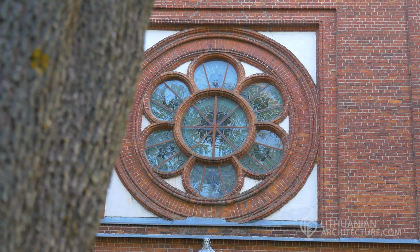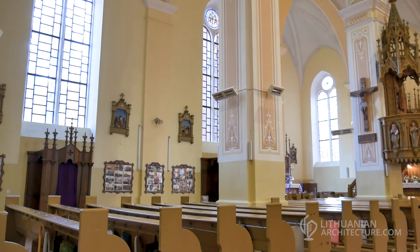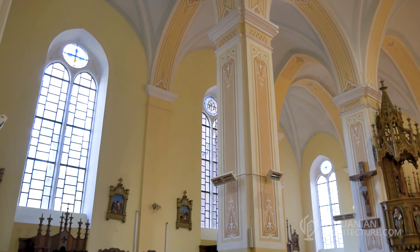Large rosette windows are the key accents in the transept facades. Gothic details are abundant in the church interior elements.